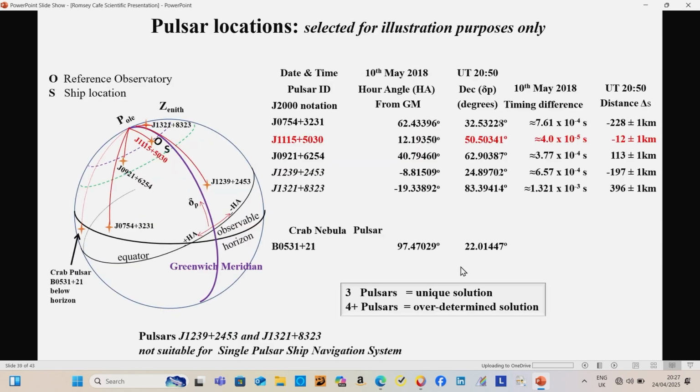Right, when I did the computations, I took about 4 or 5 pulsars. They're not necessarily the best pulsars, but I used them just to see what sort of answers we get and what sort of problems we're going to get. You can't use the Crab pulsar because it's below the observer's horizon, but the other ones you can. Notice that this pulsar and that pulsar: this one's very close to the reference observatory, and that one is very, very close to the pole. Anything close to 0 when you're subtracting or adding, or anything close to 90, is not likely to be a good choice. So you need to do computations like that to determine whether they are usable or not.